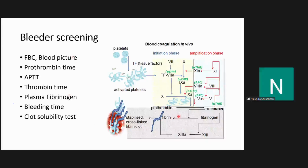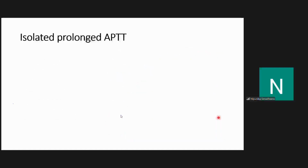So we do all these tests to find where the defect is when a patient is bleeding. So whether it's a platelet problem, whether it's a problem in the intrinsic pathway, the extrinsic pathway, or the common pathway here. That's the thrombin time. And then clot solubility test is done to check the factor 13 deficiency. And plus a fibrinogen level to find whether the fibrinogen level is normal.